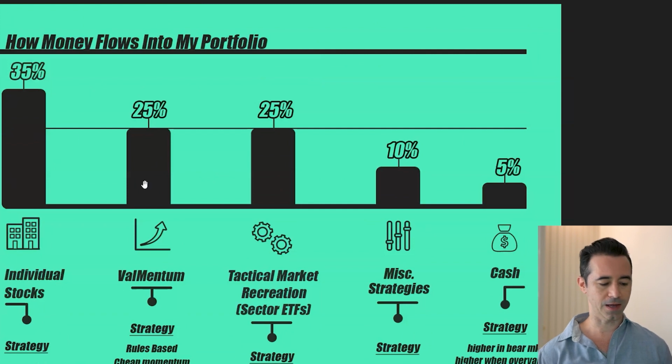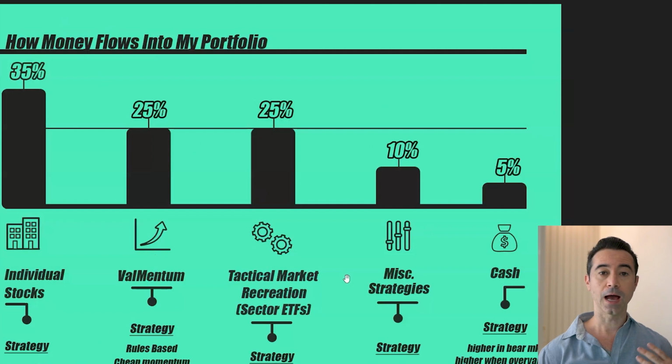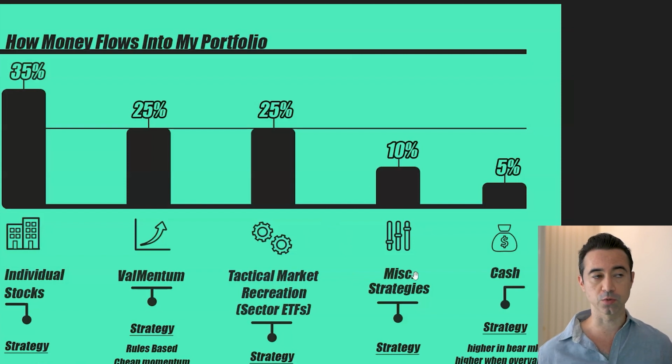35% of my money goes into stocks. 25% goes into this thing called barometer. It's a rules-based strategy. You could call it a quantitative strategy where I buy individual stocks. So these are all stocks. Over here, I basically recreate the S&P 500 with the sectors I like, and I use ETFs for that. Then I have miscellaneous strategies where it would be ETFs oftentimes.